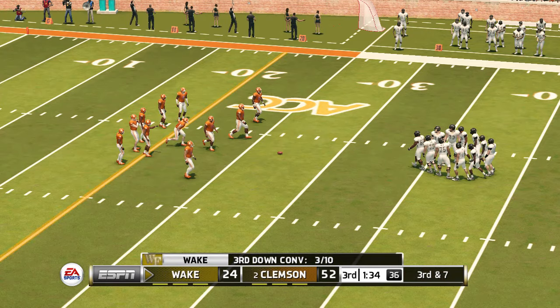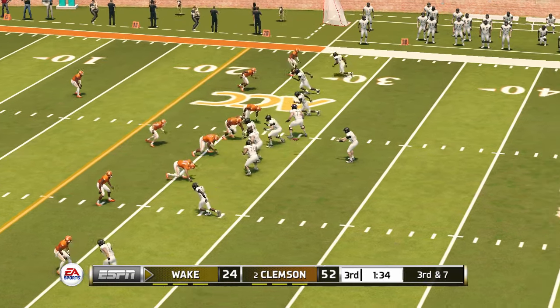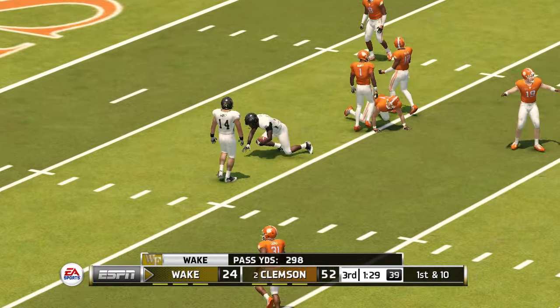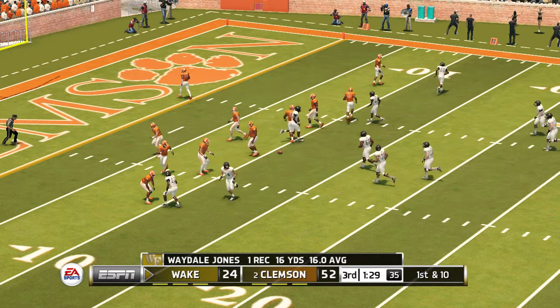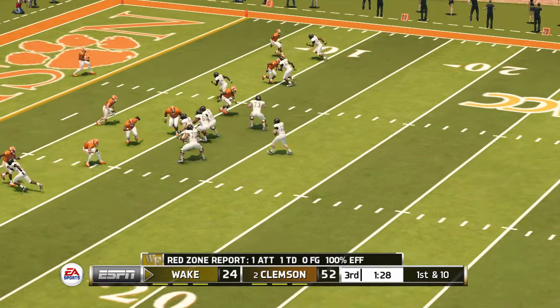Third down, and they need to get it down to the 20. And they've got the dime package in there to try and deal with this 5 receiver look. He's tackled at about the 11. That makes it first and 10. They'll spread the field here. Let's see what the defense does with a 5 wide outlook.